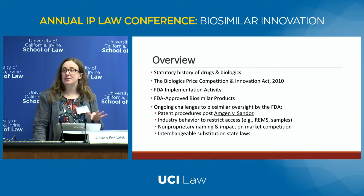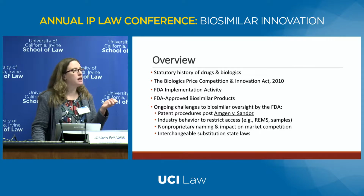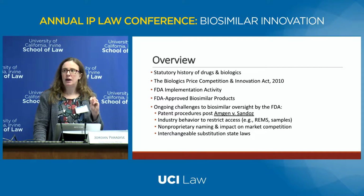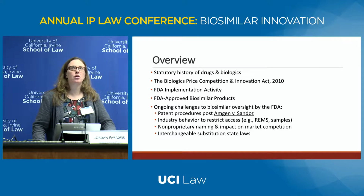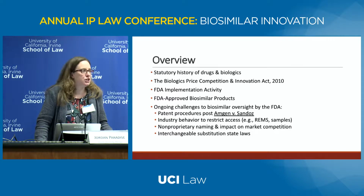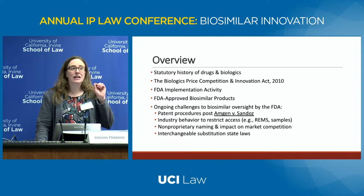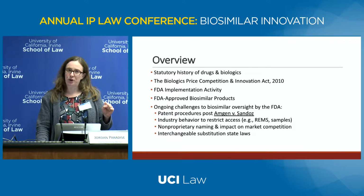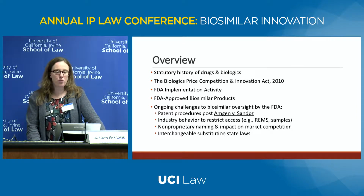I also want to focus, and this came up in the Q&A, Nicholson asked the question about state substitution laws. I want to look at the scope of those. And Michael pulled out this idea that the state substitution laws with regard to biologics are not implicated until you have an interchangeable product, and we'll see that we don't have any interchangeable products yet. But thinking long term, and especially thinking about preemption law, federal preemption law, I think there are some things that we need to be contemplating as we're moving forward.